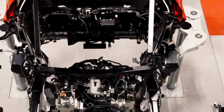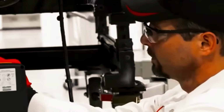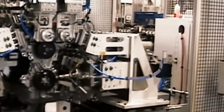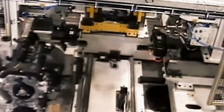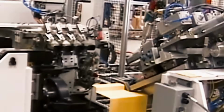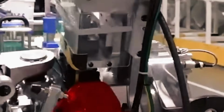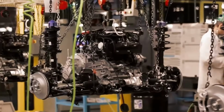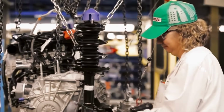Computer-controlled grinders shape the bearing surfaces to micron-level accuracy, achieving a mirror finish. Each finished crankshaft is balanced automatically by high-speed sensors and corrective drilling systems that remove minuscule amounts of material. Pistons, connecting rods, and bearings are prepared in parallel. Robots assemble piston rings, insert wrist pins, and pre-lubricate components before the sub-assemblies converge on the engine line.